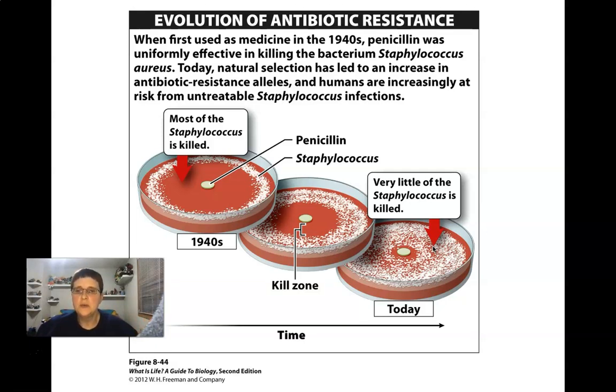This is because we have been using the antibiotics and not always in the ways that we should be. If you, for example, take your antibiotics until you feel better and then stop, you're going to end up with bacteria that are resistant, just like the pesticides that were talked about in an earlier lecture. And you're going to end up with a bacterial infection that is now partially resistant to that antibiotic.